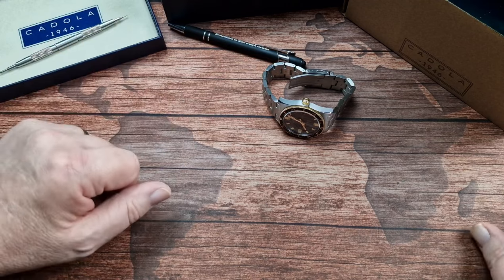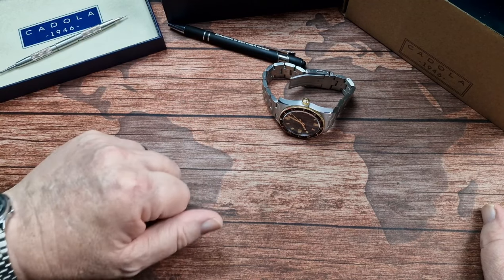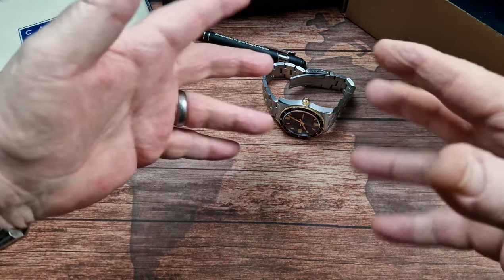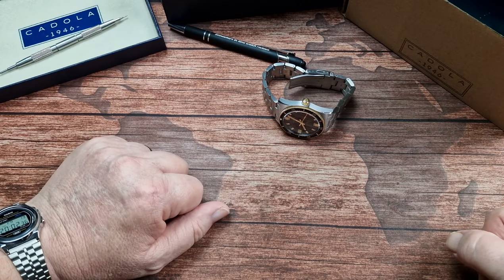But yes, I think it's a nice watch, and I think it'll stay around in the collection certainly for the foreseeable future before I may or may not move it on. I'm not too sure yet. I quite like the whole black and gold thing going on. But yes, there we go.